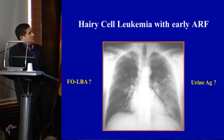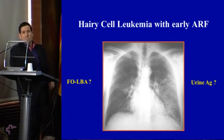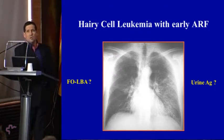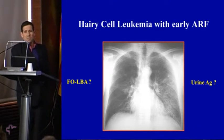Is it the phagocyte? Is this the neutrophil? The lymphocytes? What's the problem with hairy cell leukemia? The problem with hairy cell leukemia is monocyte and macrophages. And we know that these patients have a very, very specific immune defect regarding every intracellular bacteria.